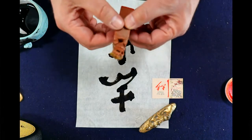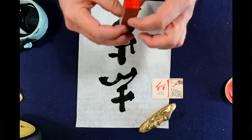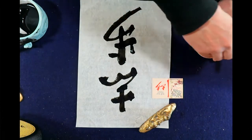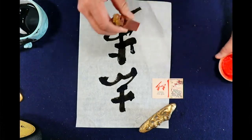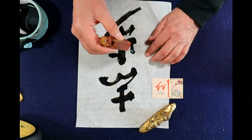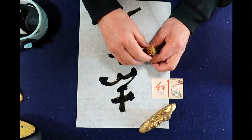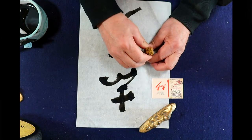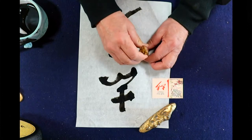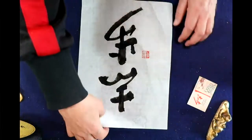This is a hand-carved seal, and you'll see when I press it that it also has a meaning that goes with it. I use this vermilion shiniku, or ink, for the seal. Find the best position for it and press it. Okay. Now let me turn this around for you.